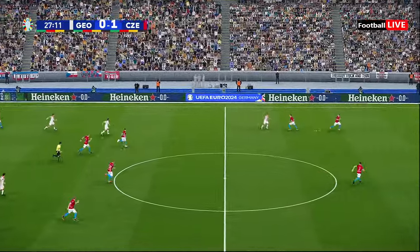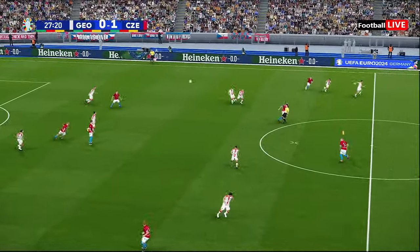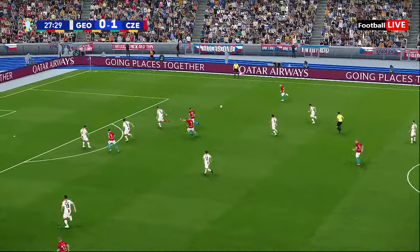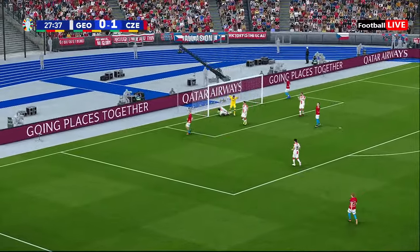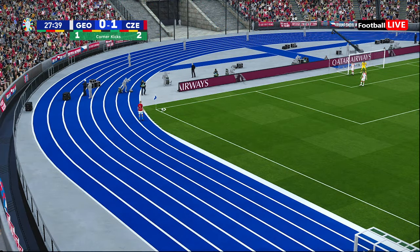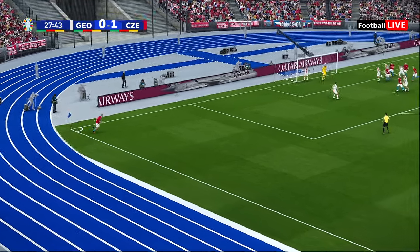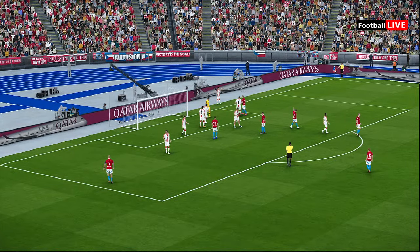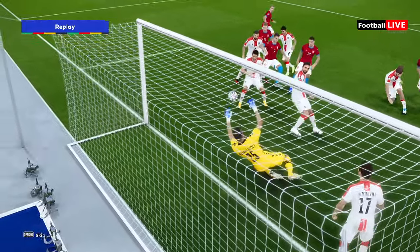And now they can spring out of defence. Just eases him off the ball. And it's hoisted clear. Played out wide. Over it comes. The Czech Republic can try it again now. Oh, terrific save from the keeper. Well, that was high-class goalkeeping there to back up his high-class wage.